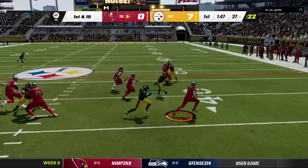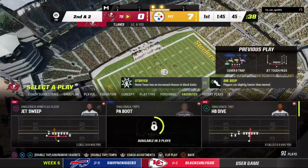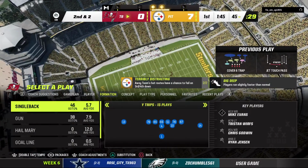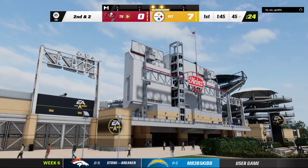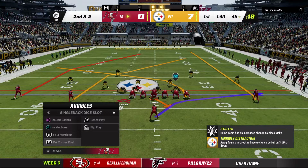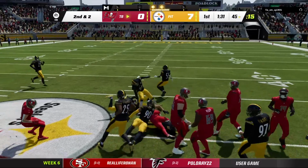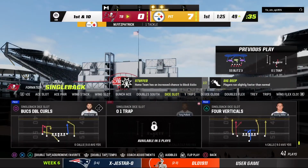Lance with a tap forward on the jet sweep. Oh, good move. And he'll go out of bounds. It appears right at the 45. Let's go. On 2nd down, it's Pollard. And he'll get it into enemy territory just across midfield at the 49. 7 yards there and a 1st down.